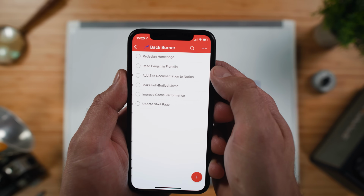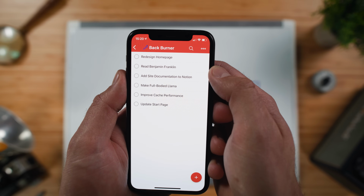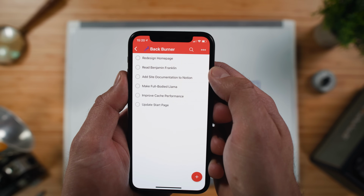So obviously one of the lists is the back burner. That's where everything goes when I'm not focusing on it. It's not important right now. It might be at some point, but I shouldn't be doing it today.